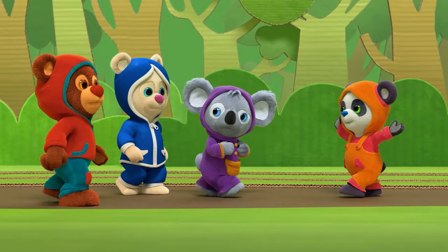I can hear the leaves rustling. Rustle, rustle, rustle. Up in the trees. Chirp, chirp, chirp. Cheep, cheep, cheep. Now we're birdies too. Cheep, cheep, cheep.